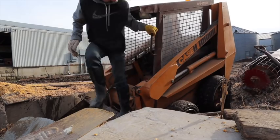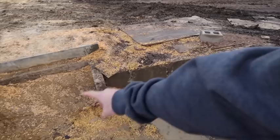It only took like 10 skid loader bucket fulls, but we finally got this cleaned out. Definitely got my workout in for the day.